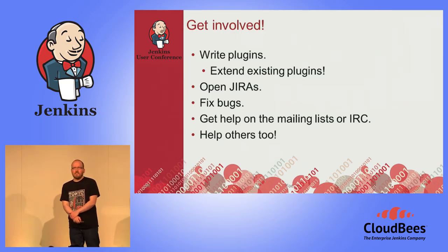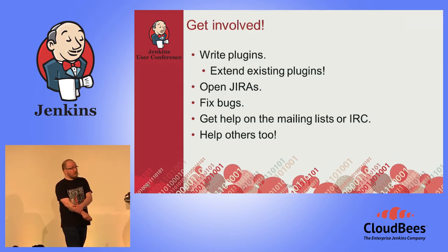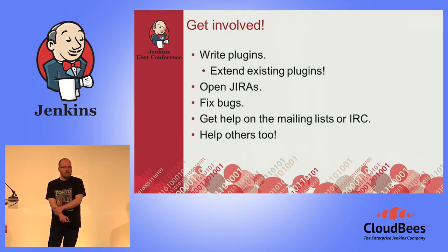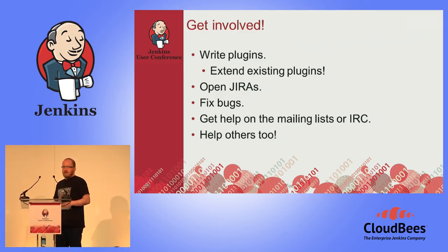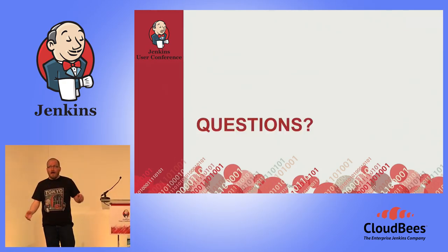Getting involved in the community is not just good for your job experience, for your resume, et cetera, though it is. Trust me on this one. It's good for your Jenkins usage. You'll be more familiar with what other people are seeing. You'll have a better understanding of the internals. You'll be able to do more with Jenkins and take better care of your Jenkins master than you could otherwise. And plus, then you can speak at conferences like this. It's not actually that glamorous.